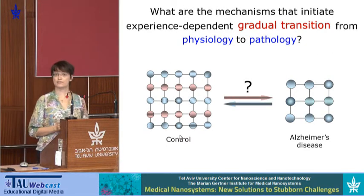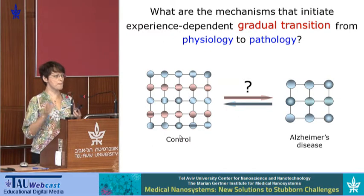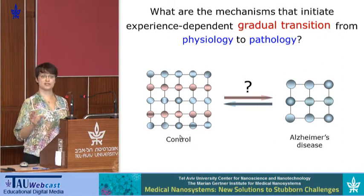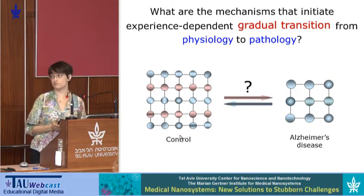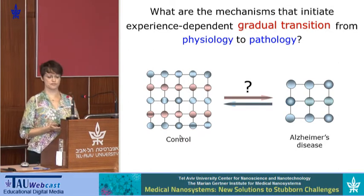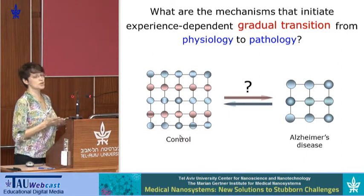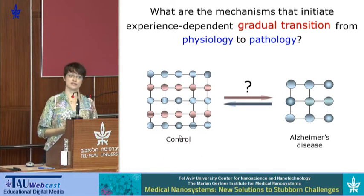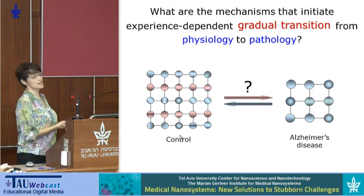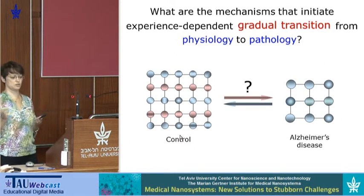The main focus of my laboratory is we are trying to understand the main mechanisms that underlie memory function, and particularly brain plasticity in a very important region in the brain, the hippocampus. This region is really involved in learning and memory functions. One of the major questions that we would like to address is: what are the mechanisms that maintain plasticity of the hippocampus, and what are the mechanisms that initiate experience-dependent gradual transition from physiology to pathology?